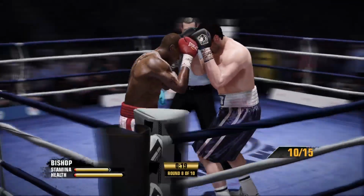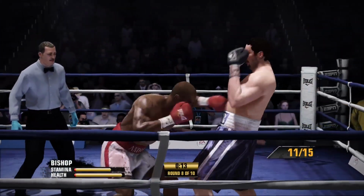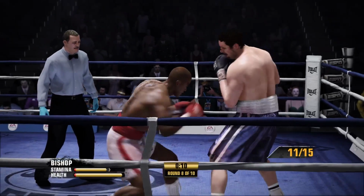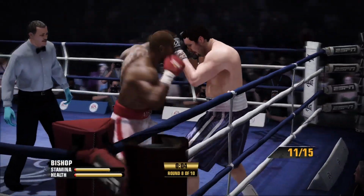Takes one to give one. He comes back with a right hand. Right to the belt line. Protecting his head well with his guard.